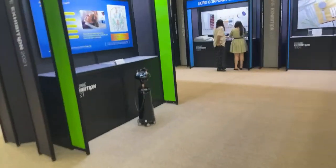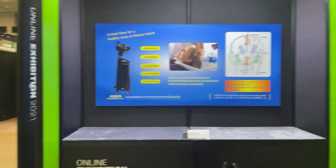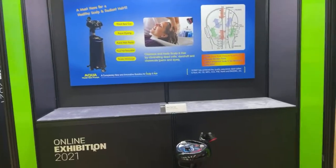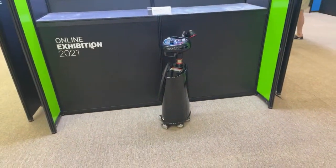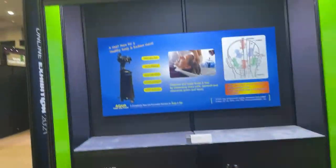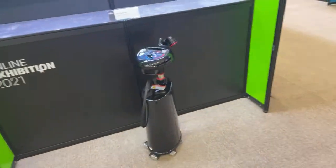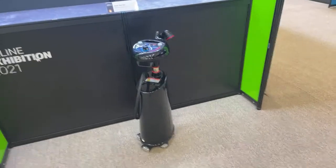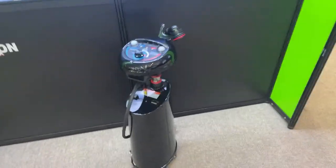Very neat. Over here, Aqua Head Spa. Don't you guys love going to the hair salon just so that you can get a good old face massage or head massage? It says right here it's a must have for a healthy scalp and radiant hair. I'm not trying to sell you guys, it's just that I feel like a hair shop would really like this. There's even a graph here of all the different spots of the scalp that need treatment. So this is good for aqua dyeing, hair perms, hair restoration, and scalp massages. It cleanses and heals the scalp by eliminating dead cells, dandruff, and chemicals.